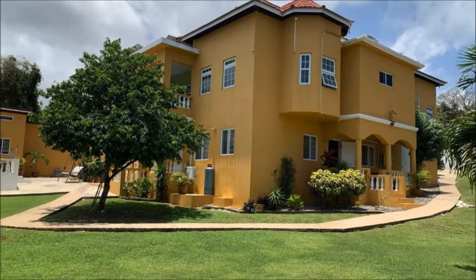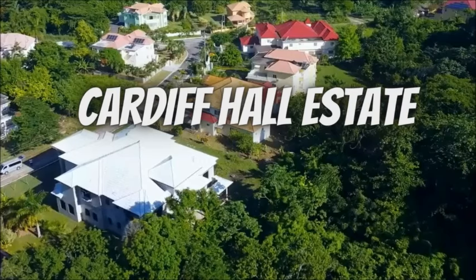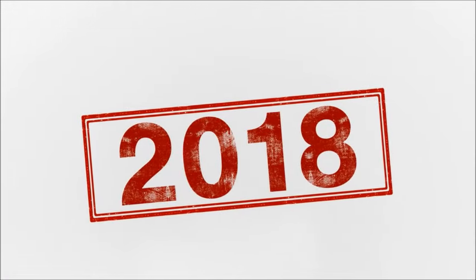We have here a great investment opportunity. This spacious property is located on a half acre land. It is located in the desirable Cardiff Hall Estate, St. Anne. It is being sold partially furnished and was built in 2018.